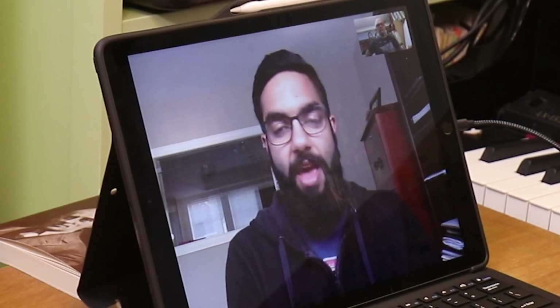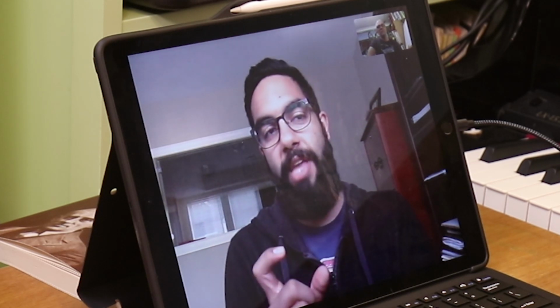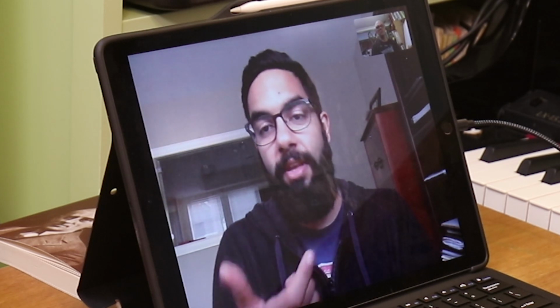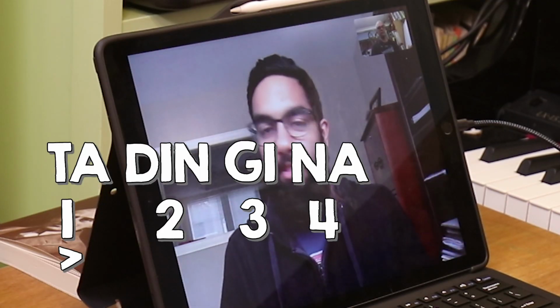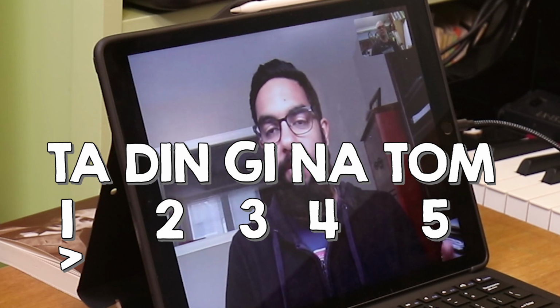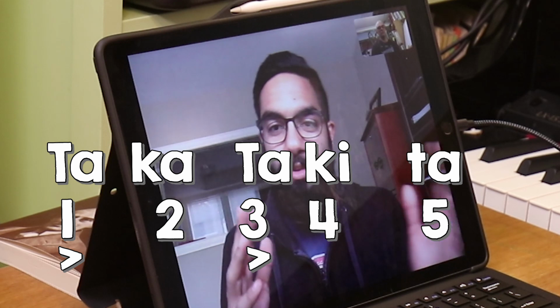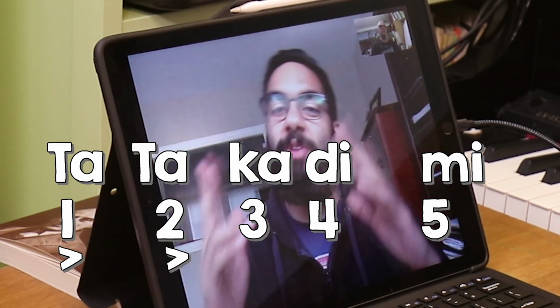It's helpful because every possible combination of beats not only has an intuitive way of speaking it, but potentially, depending on how long it is, different ways to break that into smaller sections. So you could take a 5 and say "ta dingir natong," which is kind of one big 5, or you could say "taka taketa," which is 2, 3, or "taketa taka," or "tataka dimi," 1, 1, 2, 3, 4.